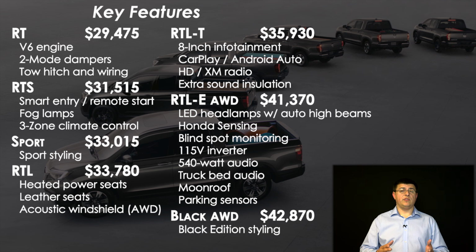The next trim up worth noting is the RTL-E trim, and that's where you're going to find Apple CarPlay, Android Auto, and factory navigation. Then we have the RTL-E and the Black Edition, which are really both the top-end trim of the Ridgeline. The RTL-E is about $1,500 less expensive than the Black Edition, and the only major difference between the two is some of the unique styling tweaks that you get in the Black Edition trim that we've been looking at.